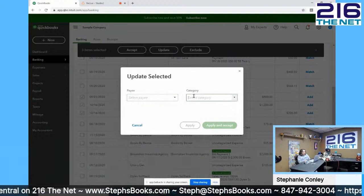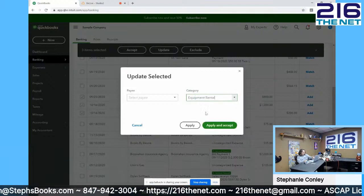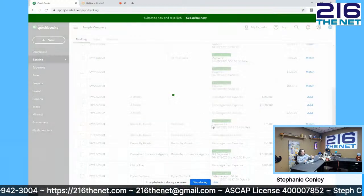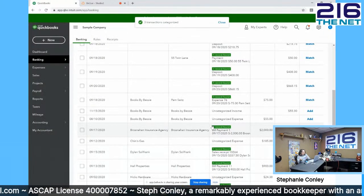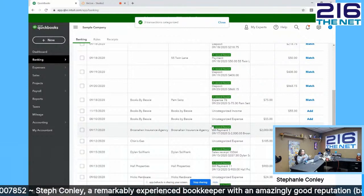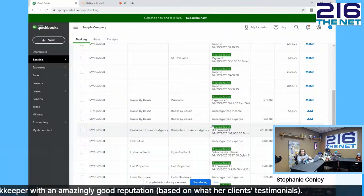And the category would be, hopefully they have it in here, yeah, equipment rental. Then I hit apply and accept, and now all of those transactions that are the same have been accepted. So you could select 50, 60 transactions at once if they're all going to the same place.